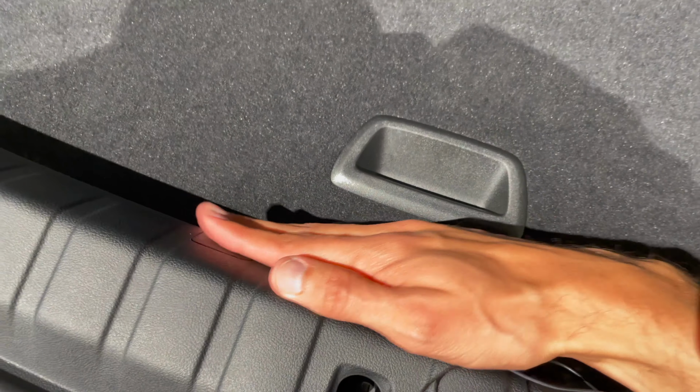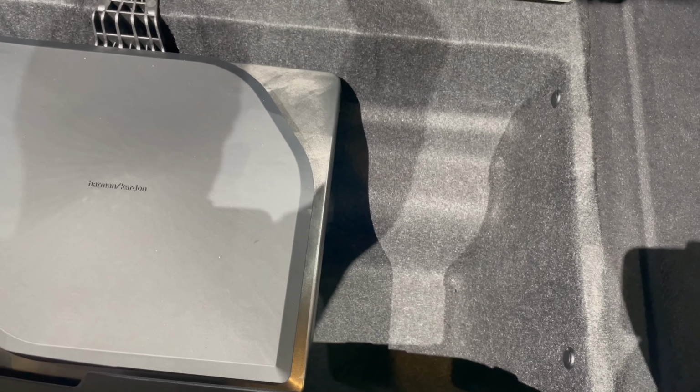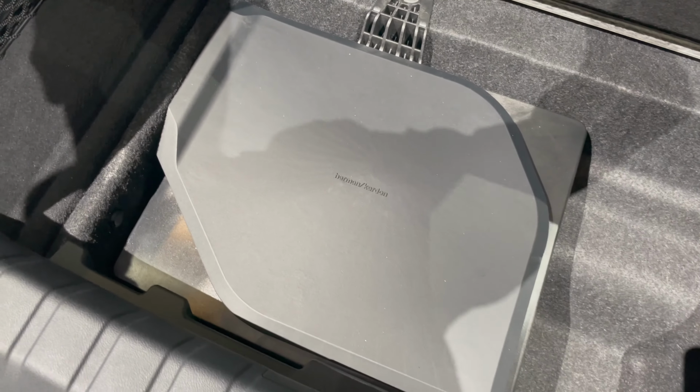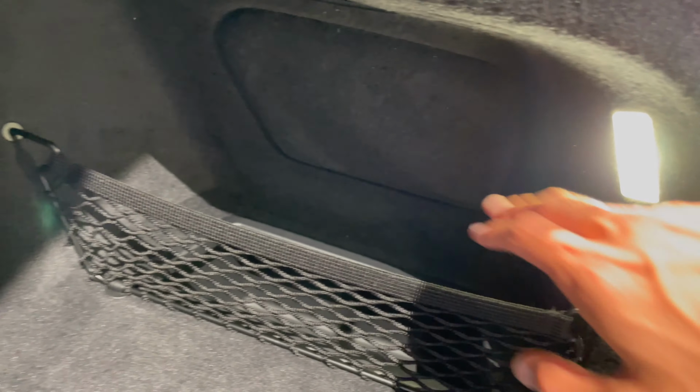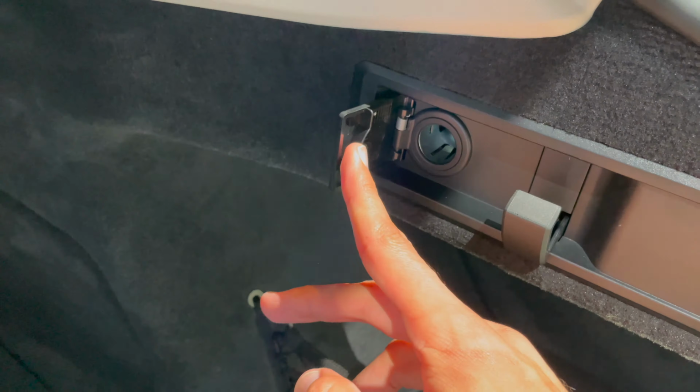Very wide, easily accessed. There's like 5-6 fingers of height, additional storage space, and a Harman Kardon amplifier on the rear. You have a net here, a little storage on the side, one light. You have grocery hooks, a 12-volt outlet, and another light on the left side.